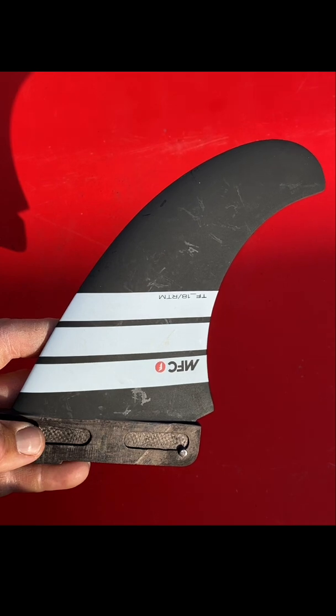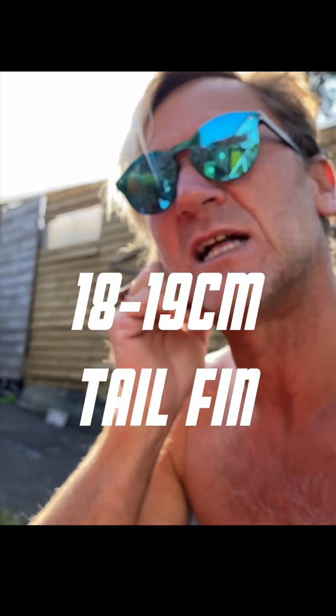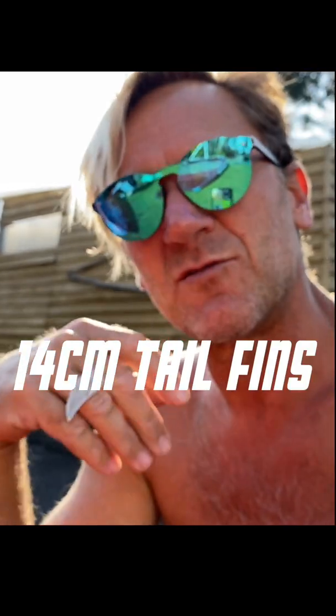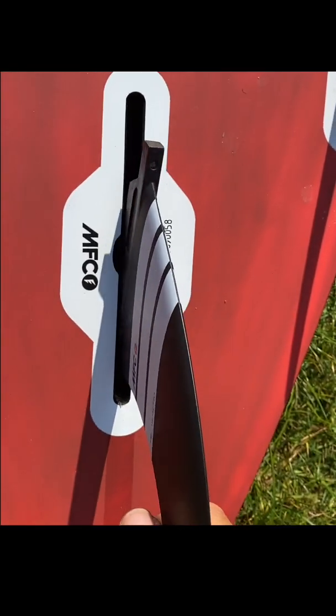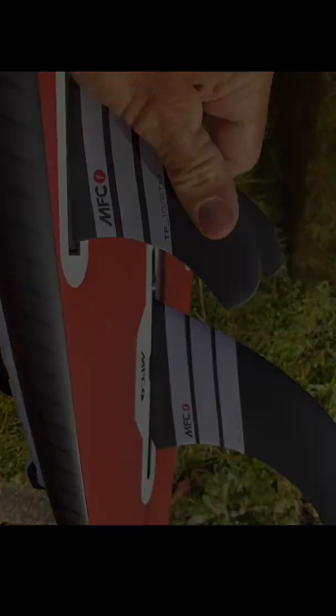17 is probably the smallest fin you could use if you're 50 to 65 kilos, but for me at about 86 kilos, a 18 or 19 centimeter tail fin, and that's been fairly consistent for the last few years. If I'm riding a quad setup, then my side fins would be 10s and my tail fins would be 14 or 15. Forwards for tighter turns, backwards for wider turns. That normally equates to further forwards for smaller surf and further back for bigger surf. And whether you're riding quads or thrusters, the fins should be 2 to 3 fingers apart. That's about 4 to 7 centimeters.